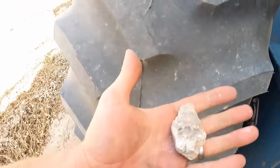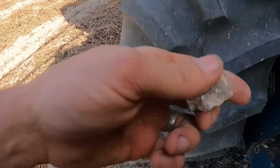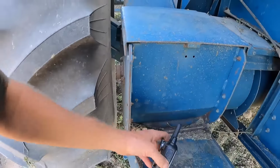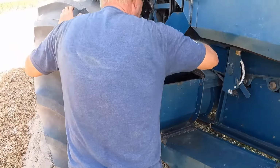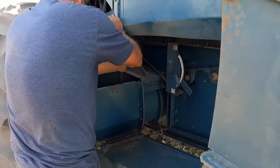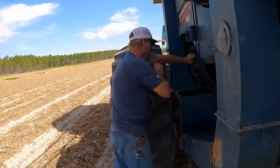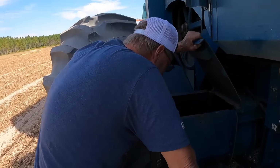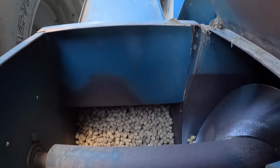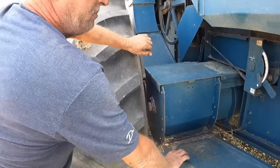Oh, them babies are tough, Jim. Good rock. Huh? A rock. They're tough. Oh, no, that's a clay golf. Them peanuts are tough. Let's probably back down a little bit. Ow, don't hurt yourself. I just tore that sore open, yeah. Got a little bit of trash in there. Leaves. Not much. I wouldn't turn it down, but these peanuts are tough.